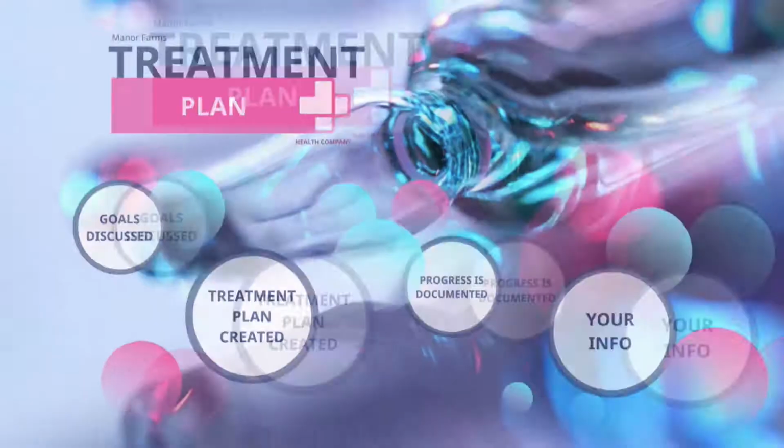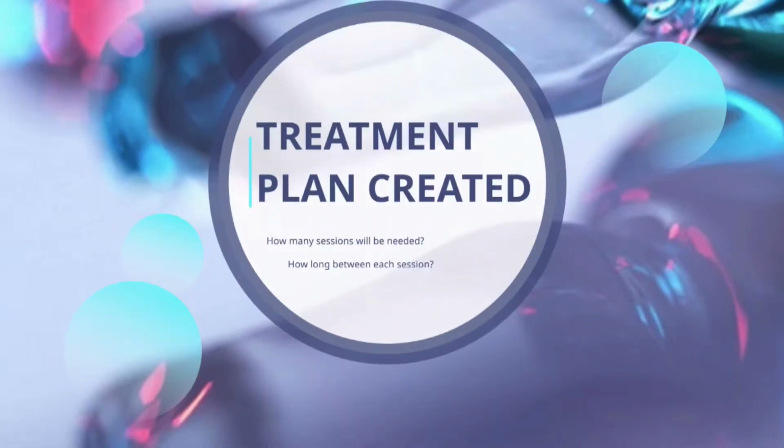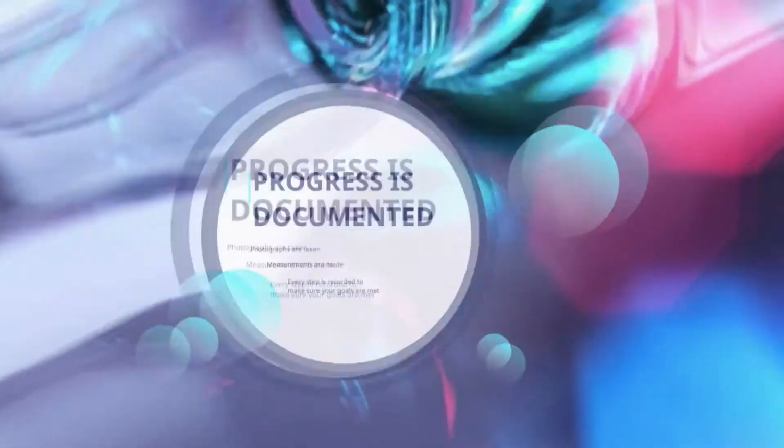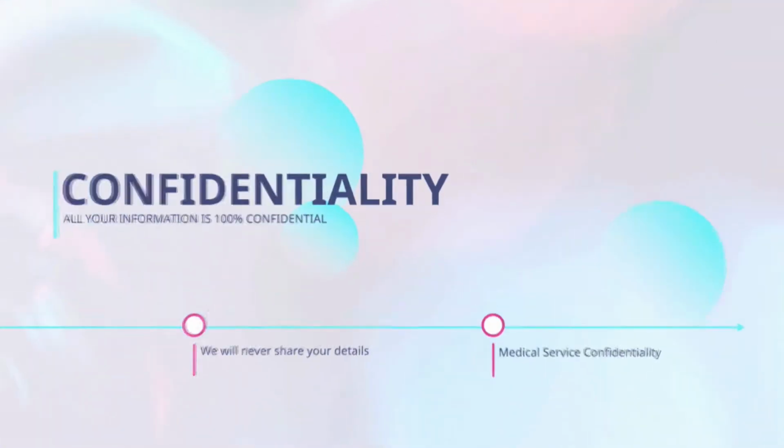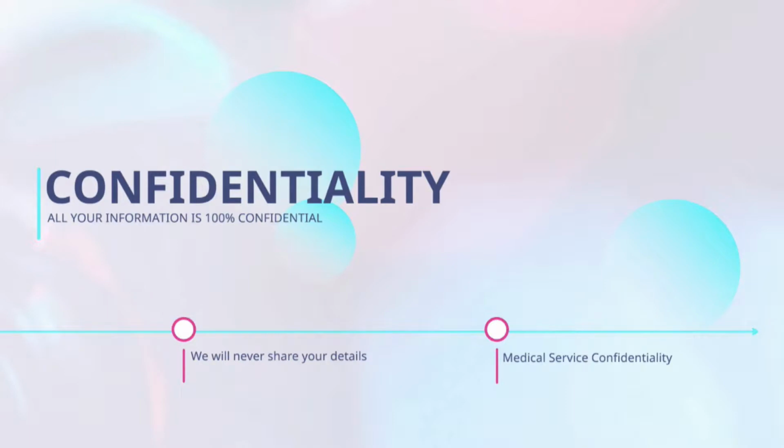Our clients' goals dictate our area of focus. Medical history is discussed and a plan for following treatments is made. Measurements and photographs are then taken. We use these to document and track our progress through the journey of improvement and to ensure our clients' expectations are met. All information is bound by the same confidentiality you would expect with any medical service.